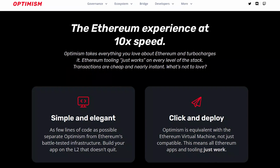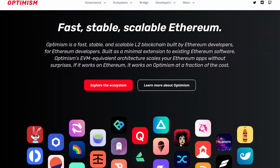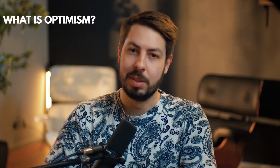Imagine a world where the Ethereum blockchain is lightning fast and efficient, where you can send and receive transactions in a fraction of the time and at a fraction of the cost. This is the world of Optimism, the game-changing Layer 2 scaling solution that's set to change the way we use the Ethereum network. In today's video, we'll explore Optimism and see how it's making the Ethereum network faster, cheaper, and more secure. But first, what is Optimism?